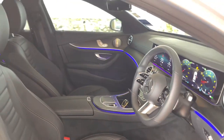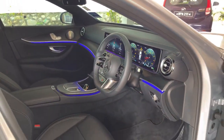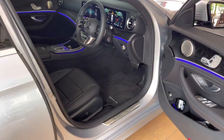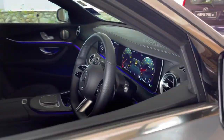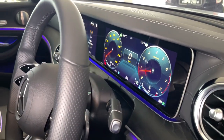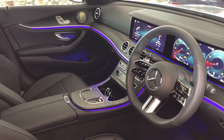Especially love the ambient lighting, full color ambient lighting. When it comes to lighting, I think Mercedes-Benz are one of the best out there. Let's close it. Love the opening closing of the doors. And look at how crisp and clear the instrument cluster is. Very, very nice. Especially from here, this angle.